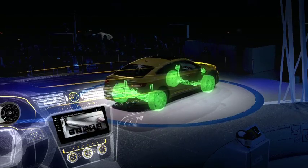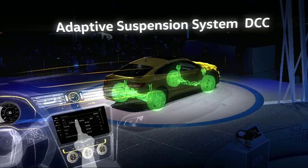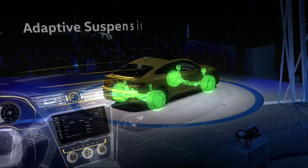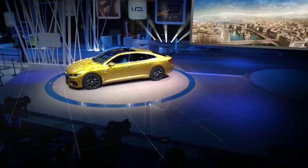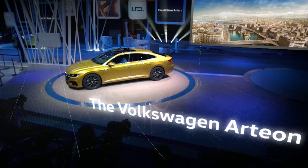The first continuously adjustable adaptive suspension system offers maximum individualization for any driving condition. Ladies and gentlemen, the Volkswagen Arteon.